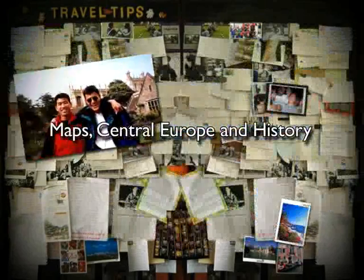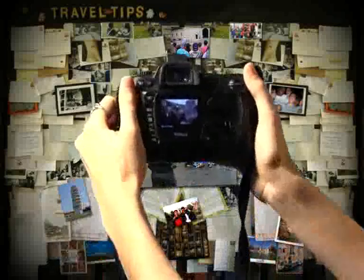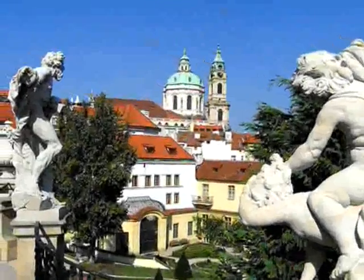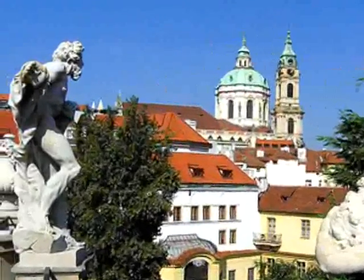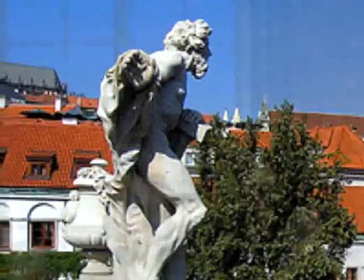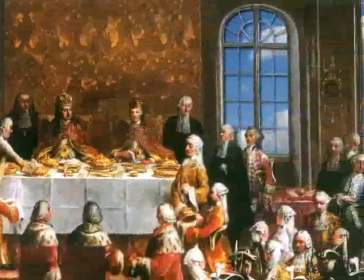A lot of us like to travel to Europe, and it's always fun to figure things out, like how did mosques and Ottoman-built bridges like this get into Southeast Europe, like here in Bosnia? And while we may say that Prague is beautiful, Czechs will tell you that all this glorious Baroque architecture was built by the Austrians, not the Czechs.